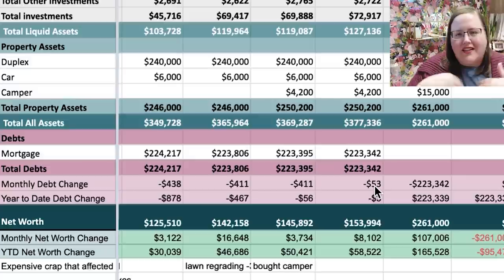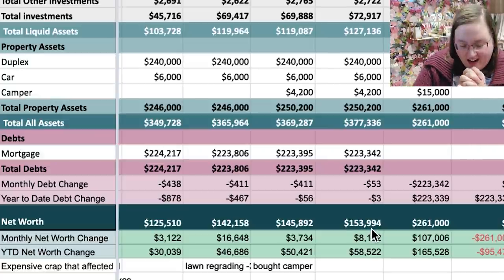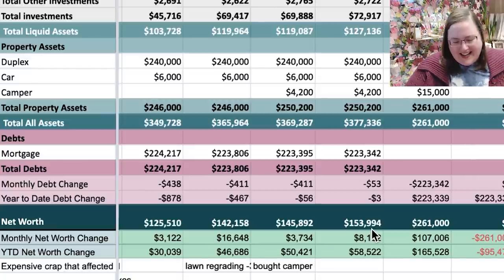As the money was transferring this month, I paid my mortgage payment to the refi company who does stuff. I'm not explaining this well, and I am not a good source for this, so ask somebody else about that. Sorry. Making my net worth $153,994. I just realized I'm over 150. That's a new one. That's really cool. 150 grand net worth. Alrighty.